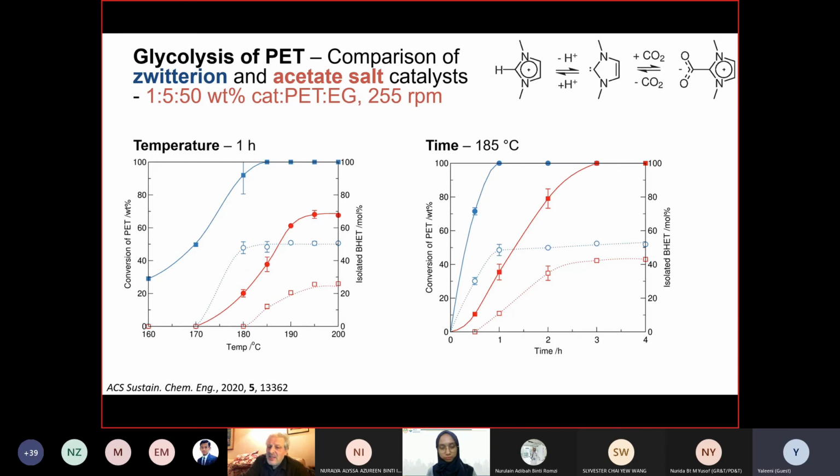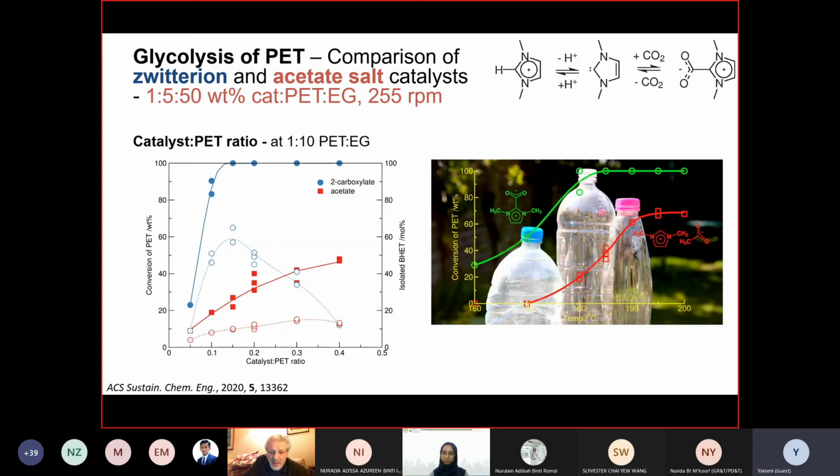And here's the data we get. What really was interesting and amazing to us was that using the carboxylate, the zwitterion, which is the blue line up here, we can see at any reaction we try, at any temperature or at any length of time, the conversion was a lot faster and a lot more effective than it was with the acetate salt. So that's our take-home message. Okay, next slide.